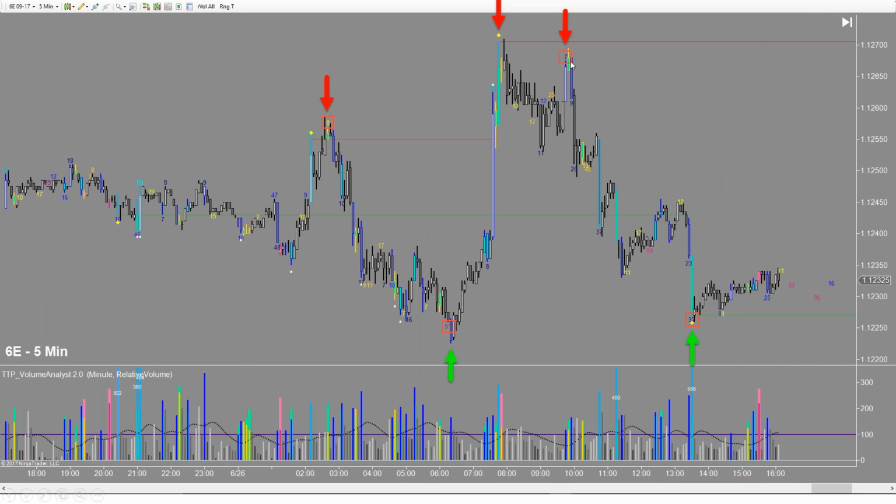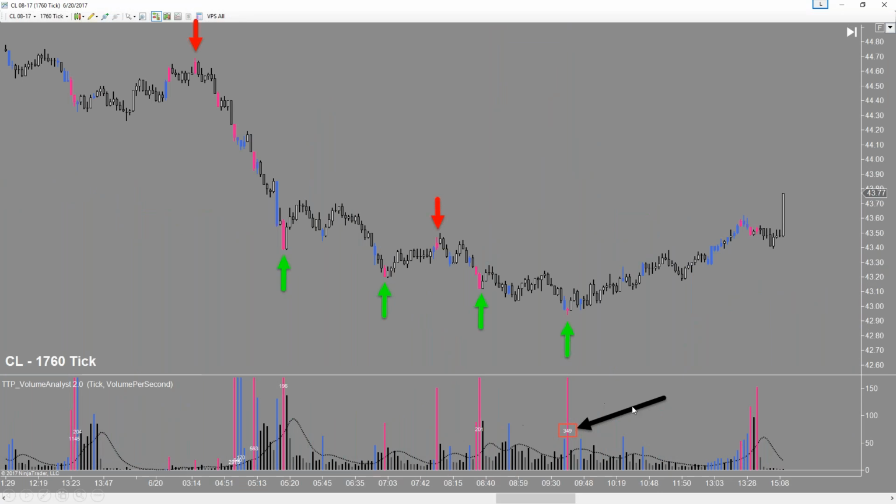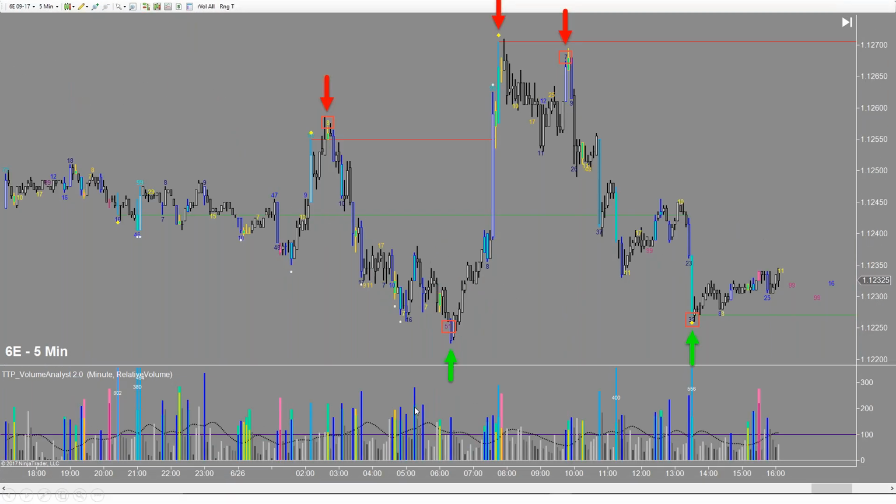Another major churn bar at a lower high, big selling climax to end the move. And here, another churn bar to end that move after a selling climax here. This is a volume divergence signal right here. I'm going to show you several examples of that in a moment. All right, we also have volume per second. Basically, this volume tool has 6 different inputs. So you can make it show relative volume, relative density, raw volume, range, or volume per second.